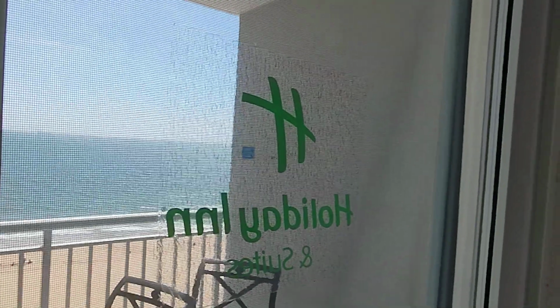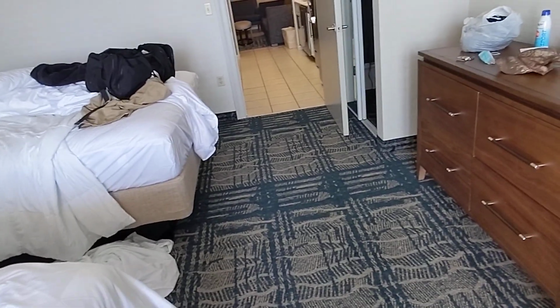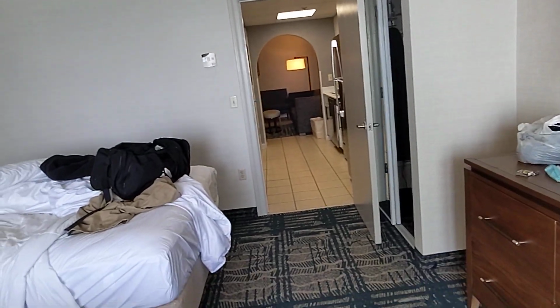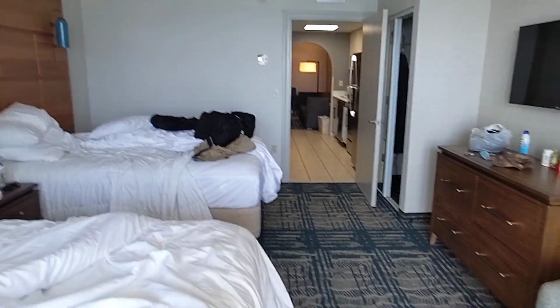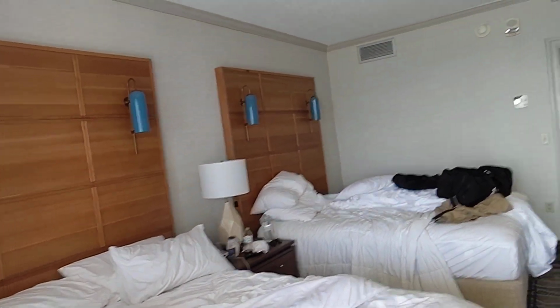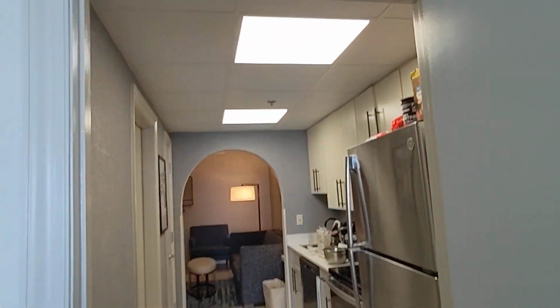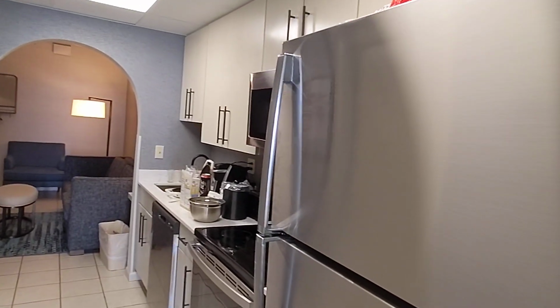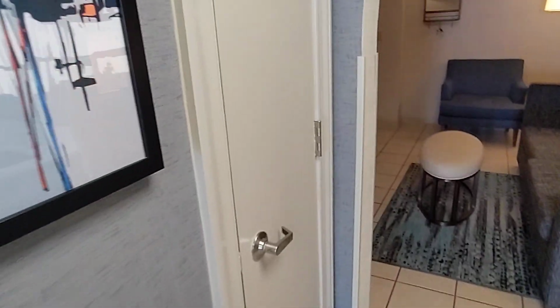Oh yeah, Holiday Inn. Show the logo. Yeah, it's a pretty solid room, other than that little mishap with the AC we had. He came and fixed it. Let's take another pan of the room here. I don't think it's a bad option if you have a lot of people. Other pan. We'll take another pan of the whole suite. Pantry there.